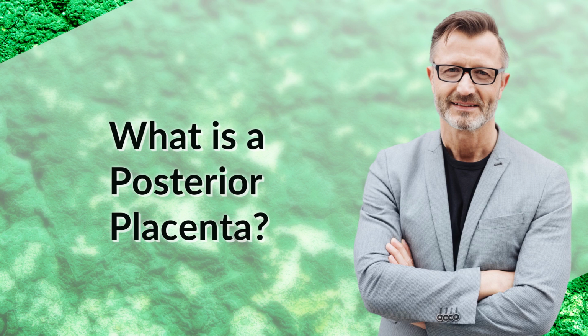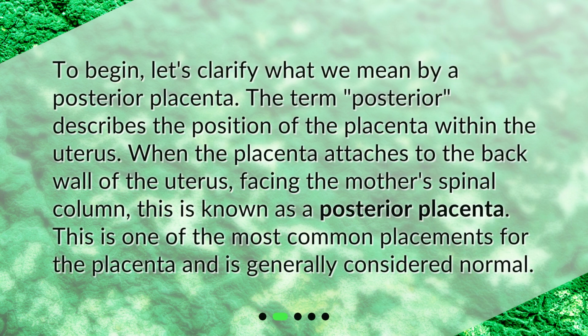What is a posterior placenta? To begin, let's clarify what we mean by a posterior placenta. The term posterior describes the position of the placenta within the uterus. When the placenta attaches to the back wall of the uterus, facing the mother's spinal column, this is known as a posterior placenta. This is one of the most common placements for the placenta and is generally considered normal.